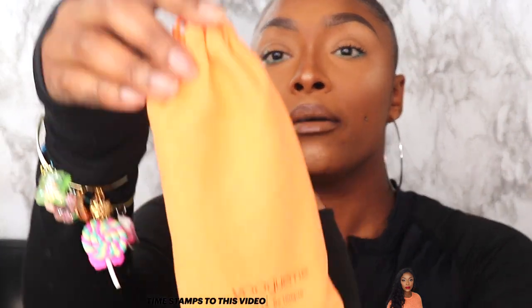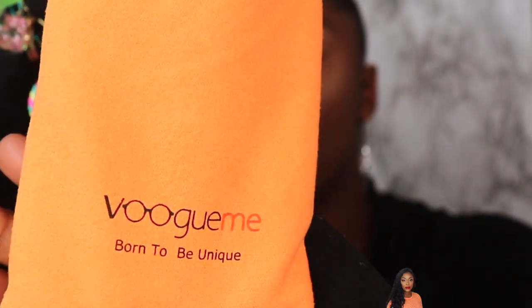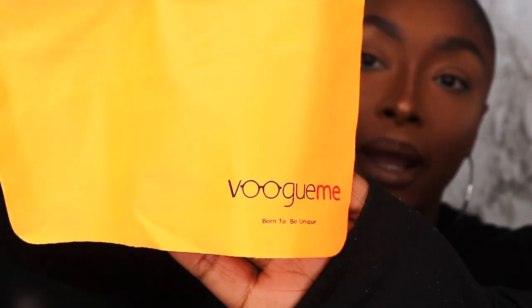So I didn't look in any of them. They're all still packaged, real cute. VOOGUEME do have their logo on each bag. Oh, and it's a cute orange bag. So all right, so they come like this, which is cute. They do have their duster with each one and they have their name on it, so anytime that you order from these companies, you will remember where you got your glasses from.